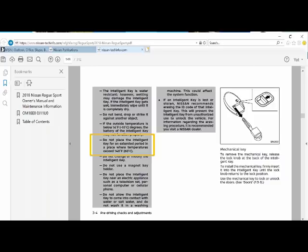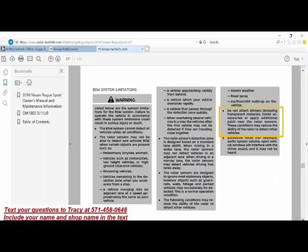Now check this out. Here's what else I found in the owner's manual. It said do not attach stickers, including transparent material, install accessories, or apply additional paint near the radar sensors. These conditions may reduce the ability of the radar to detect other vehicles. Ladies and gentlemen, if a customer comes in and has a bumper sticker on their vehicle, we need to be pointing this out to them in their owner's manual.